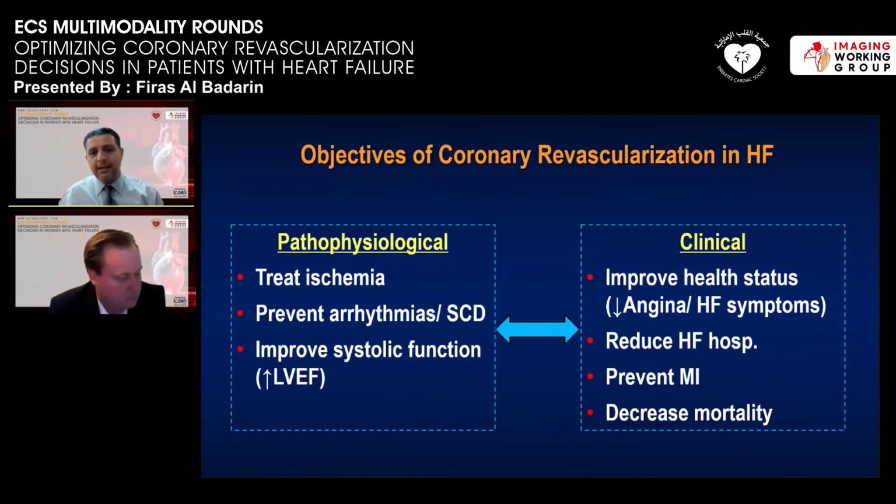Ideally, these clinical benefits are mediated through these pathophysiological mechanisms, and correction of these pathophysiological mechanisms will lead to these clinical changes. Even more appealing is to think that the relationship between ischemia, LV dysfunction, and mortality is a linear and simple relationship, whereby revascularization helps you reverse this cascade in the same direction.